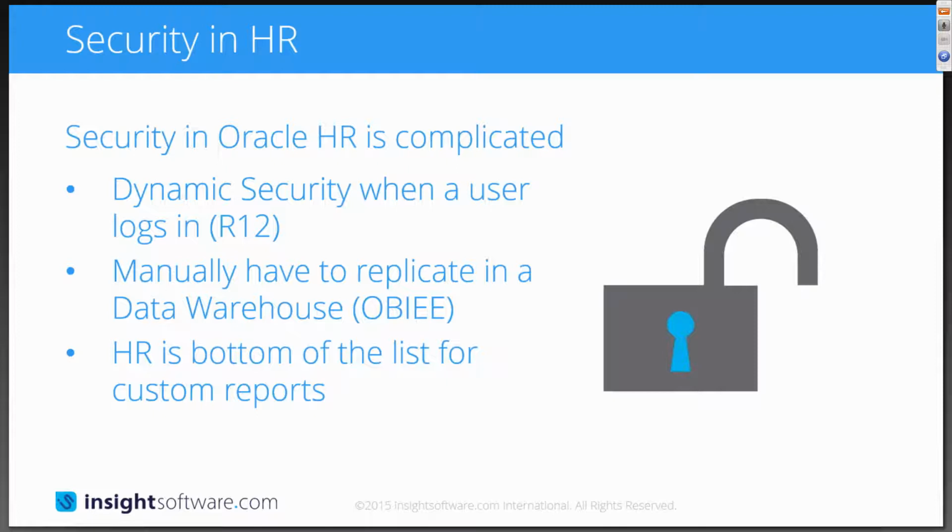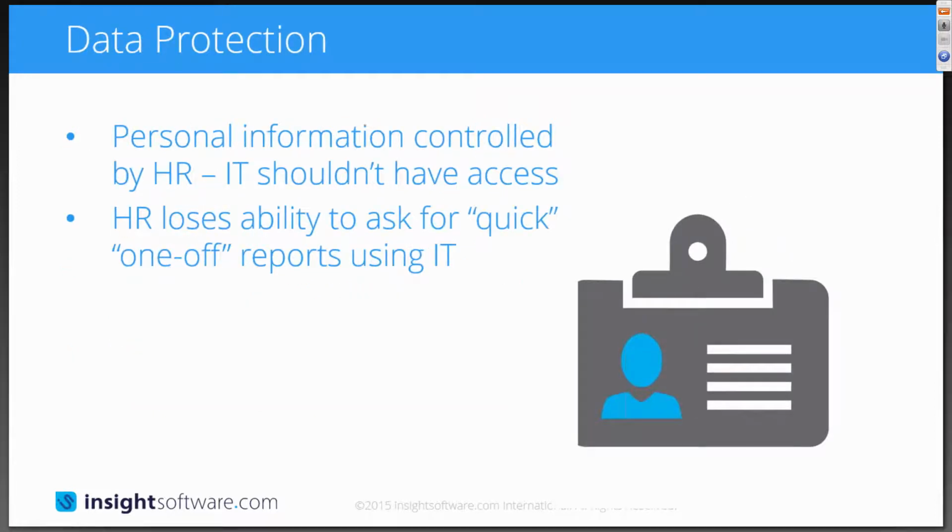So it sounds like security is probably one of the first issues people are looking at when they're trying to access their data. Yep. Data protection is definitely a big issue. It's something that's really important. It's a legal requirement to protect people's data, and the HR department like to keep that data restricted down, and IT shouldn't have access to it. Now this generates one of the big problems in that HR needs reports, IT usually build the reports, and that's a mismatch when they don't have that access.